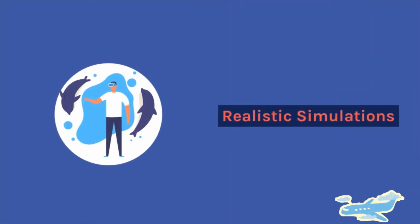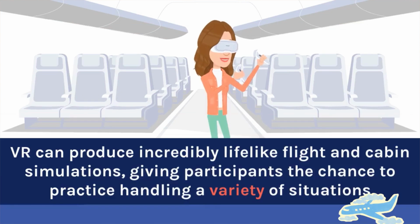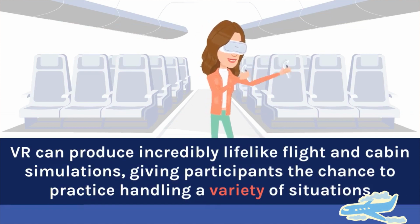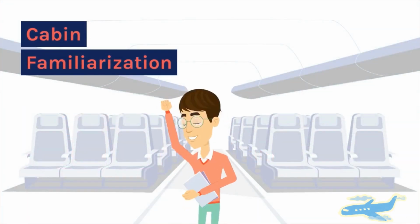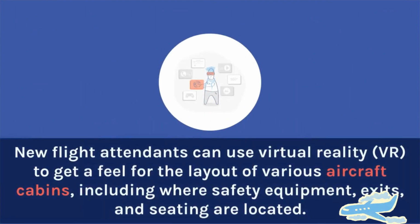Realistic simulations. VR can produce incredibly lifelike flight and cabin simulations, giving participants the chance to practice handling a variety of situations, including emergencies in flight, turbulence, and passengers' interactions in a safe setting. In a secure environment, this fosters confidence and decision-making abilities. Cabin familiarization. New flight attendants can use virtual reality to get a feel for the layout of various aircraft cabins, including where safety equipment, exits, and seating are located.